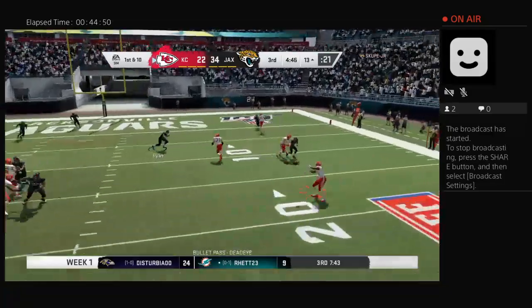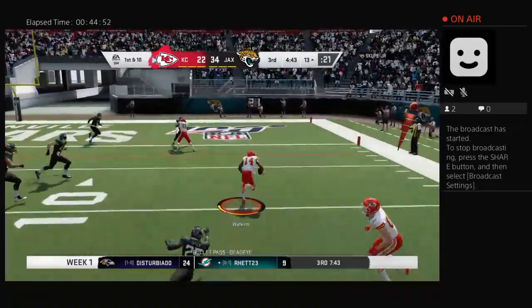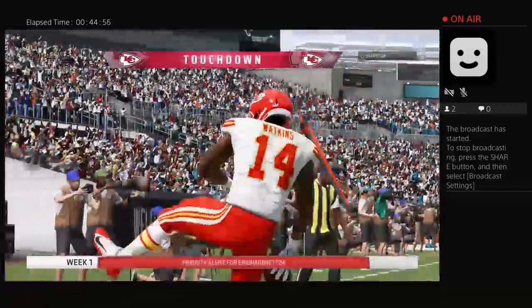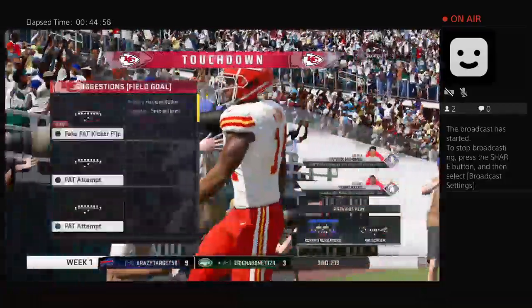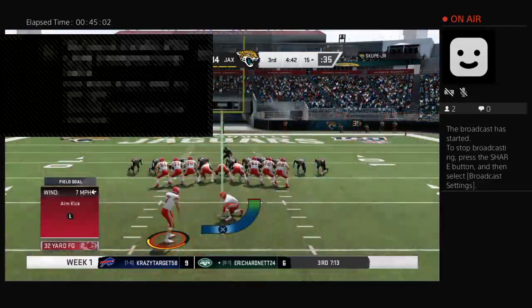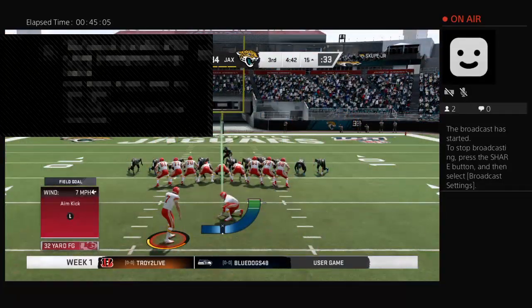Operating from the red zone now, Mahomes. That's a quick strike out to Watkins. And he takes this into the end zone for a Chiefs touchdown. From 13 yards out. And the Chiefs are able to get this back within a touchdown.